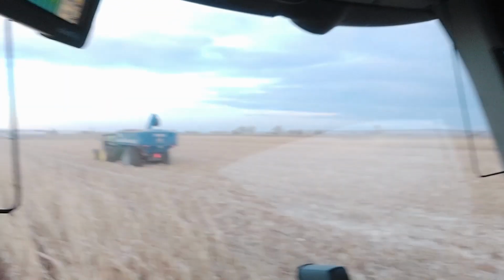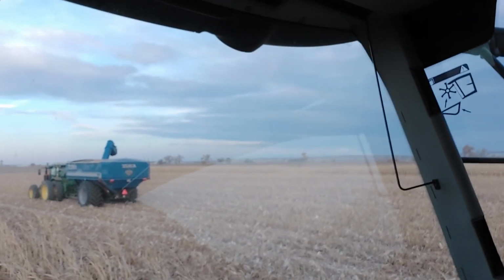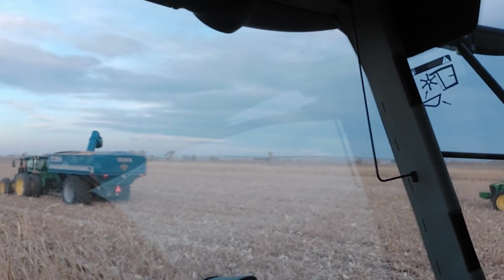Number 3 is my auger. Grain cart operators are learning how to operate again. On that armrest, number one is the closest one to you. The second one is the next one.